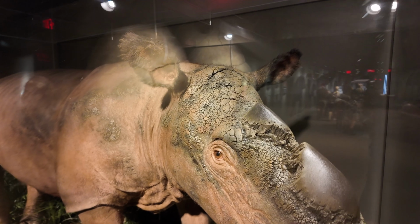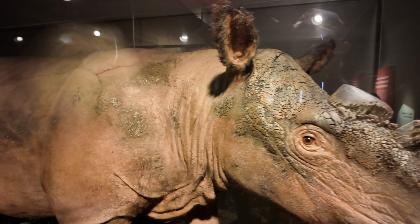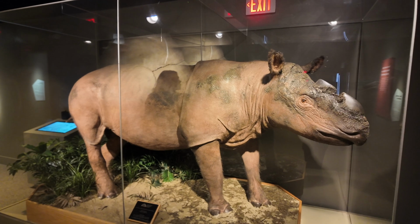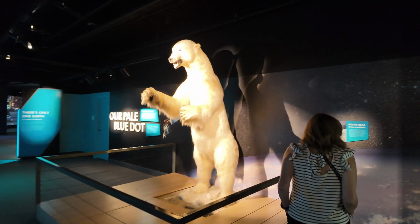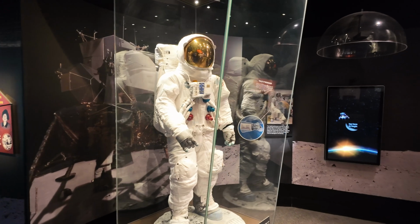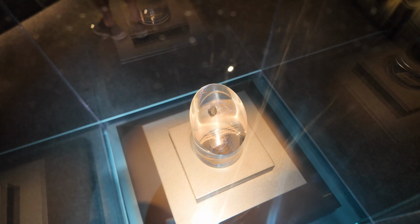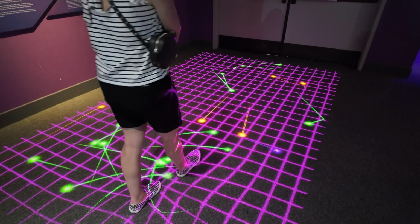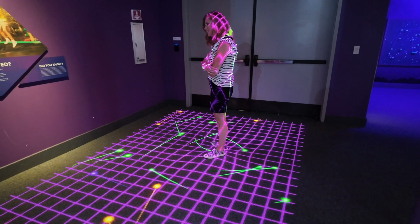Neat. Taxidermy. Yeah, it looks real because the skin's like real dry. I think it is real. It is. It's impressive. 33 years from the Cincinnati Zoo. 33 years old. It's massive. Big polar bear. Now we're in the space section. There is a chunk of the lunar surface from the Apollo 11 mission. Oh, there it goes. That's neat. Like bends around you.